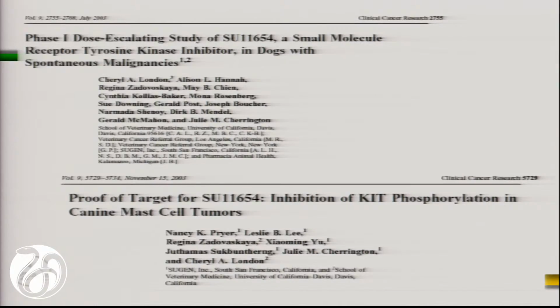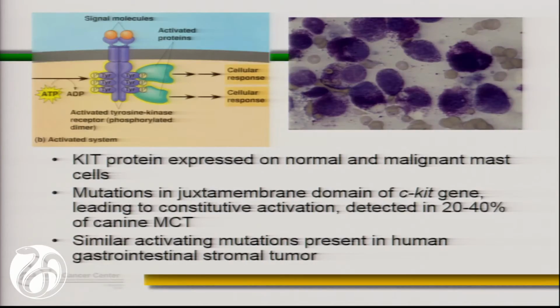The other example that I'll bring up, and I hope I'm not stealing Cheryl's thunder here, is again the very, very elegant work that Cheryl performed about 10 or 15 or 37 years ago, back at University of California, Davis, using this really intriguing molecule, SU-11654, which is now known as Palladia.